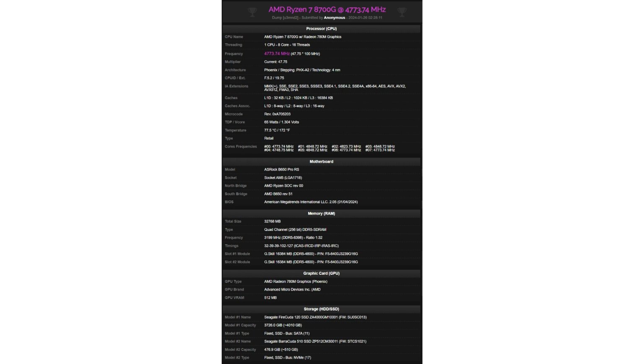The Ryzen 7 8700G test system was using an ASRock B650 Pro RS motherboard and the APU was paired with 32GB of DDR5-6400 memory with reasonably tight timings of 32, 39, 39, 102. The tester relied on the integrated Radeon 780M graphics on the APU and the Windows 11 operating system was installed on a 500GB Seagate Barracuda 510 SSD.